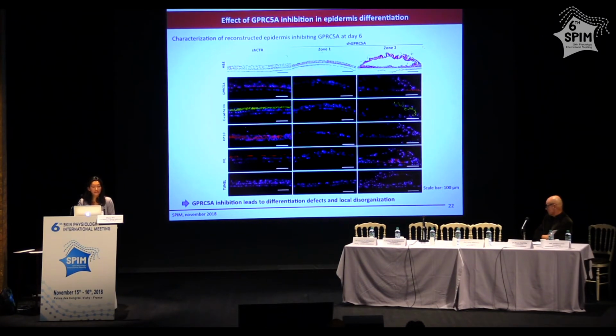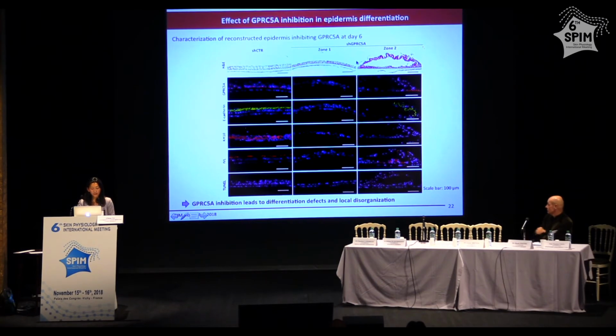To test this hypothesis, we performed a reconstructed epidermis with shGPRC5A, and we analyzed epidermis morphology at day 6. As you can see with the hematoxylin and eosin staining, in the shGPRC5A condition, we can observe two different areas. In the first area, the thickness of the epidermis is decreased compared to the control. And in the second area, we observe a disorganized epidermis with a detachment of the suprabasal layers.